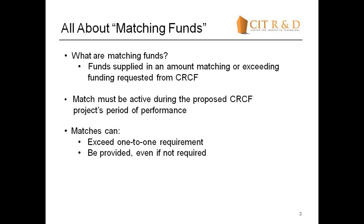Matching funds are monies supplied by the CRCF applicant that meet or exceed the amount of funds requested for the project. The match must mirror both the total and annual amount of funds requested from CRCF. Matching funds are a required element for 3 of the 6 programs offered during this solicitation: Commercialization Program, Eminent Researcher Recruitment Program, and the Matching Funds Program.